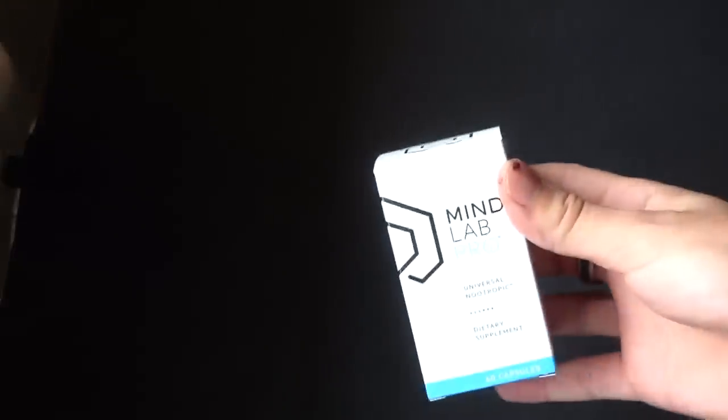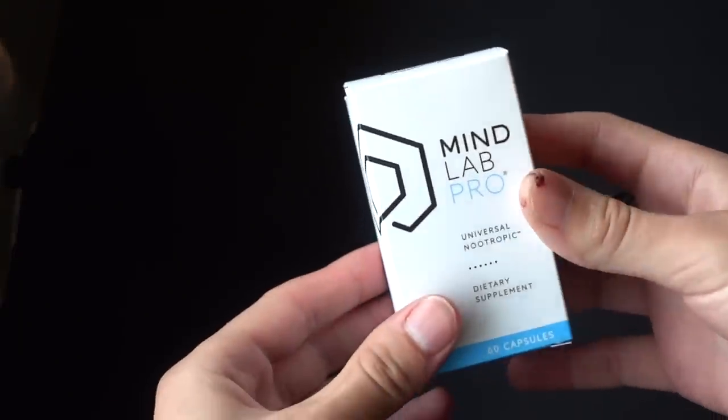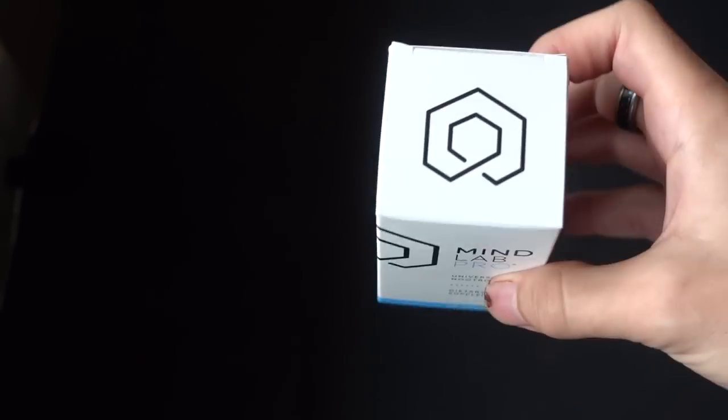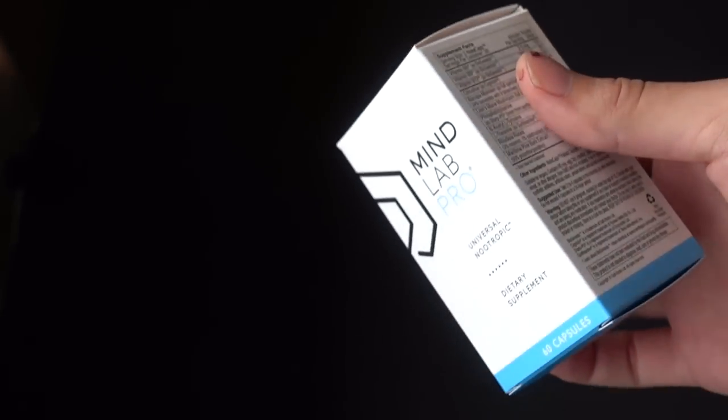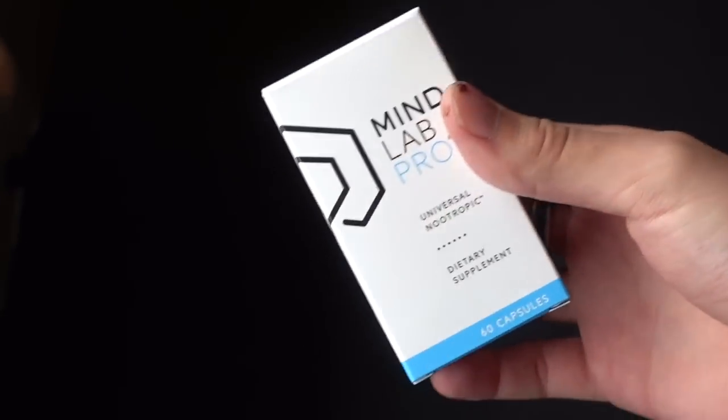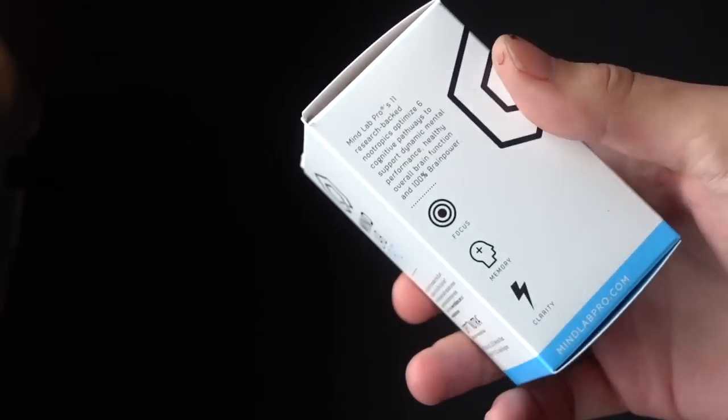All right, this is the first look at the Nootropic Mind Lab Pro. This is a really important one. I've been really excited about this for a while because for the longest time I would use things like OptiNeuro or caffeine-based nootropics. And while they worked, they lacked something.